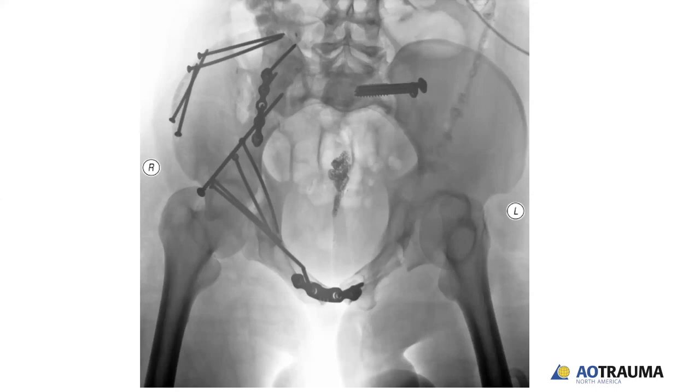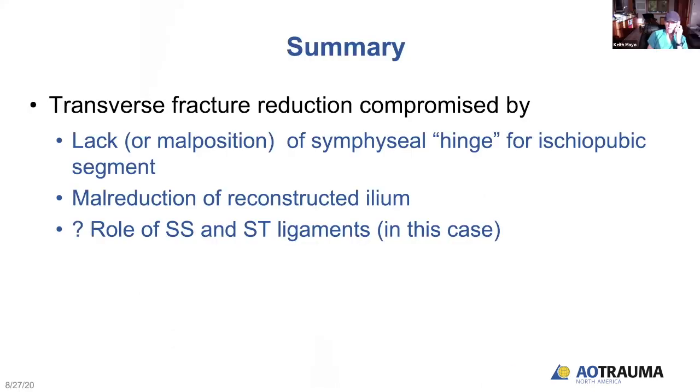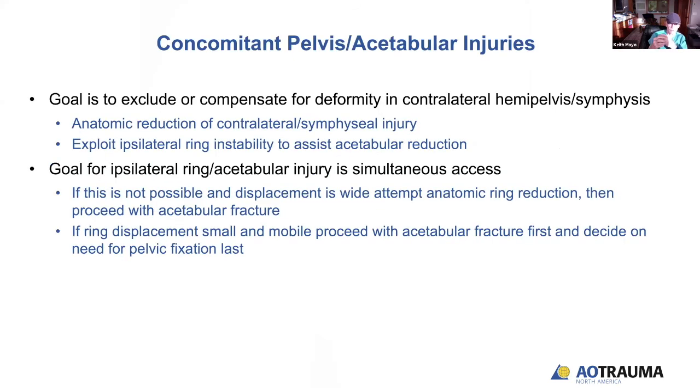I think that the take home... Yeah, so Phil hit all these points last week, but the symphyseal hinge for the ischiopubic segment is critical. The problem is putting that in a space spatially, which is anatomic. And it's really difficult to try to come up with general principles for concomitant pelvis and acetabulum surgeries. But it's rare for us to get a contralateral hemipelvis posterior ring injury anatomic enough to put the symphysis back in an anatomic position.